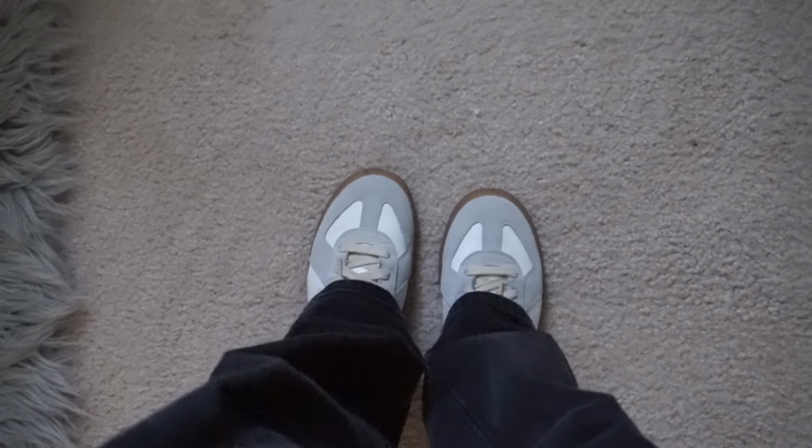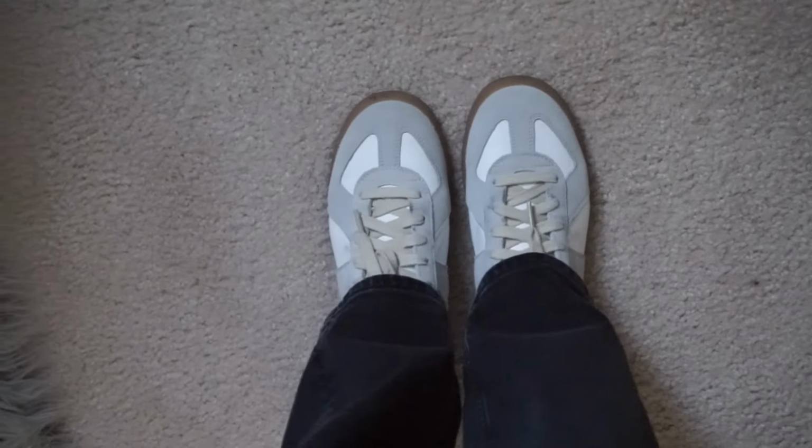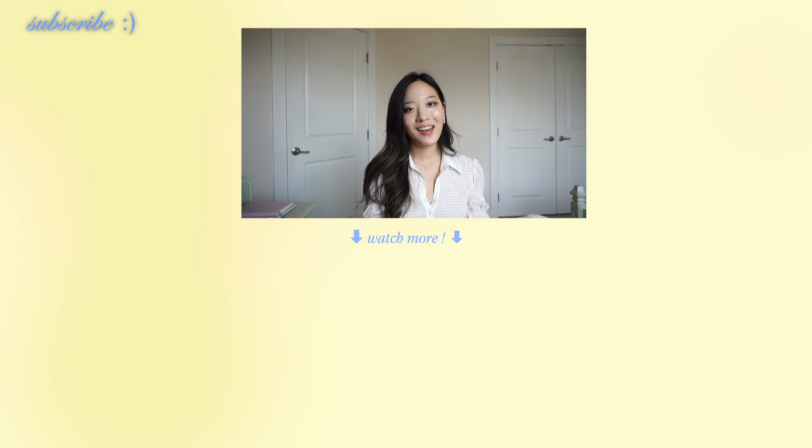Another thing with this, just for reference for sizing, I think it runs true to size. You do sort of have to break it in if you do go true to size, but I was able to break them in. They're so comfortable now. But yeah, I just love these shoes and they're definitely a classic that I'll wear actually year round. So that was everything that I got recently.